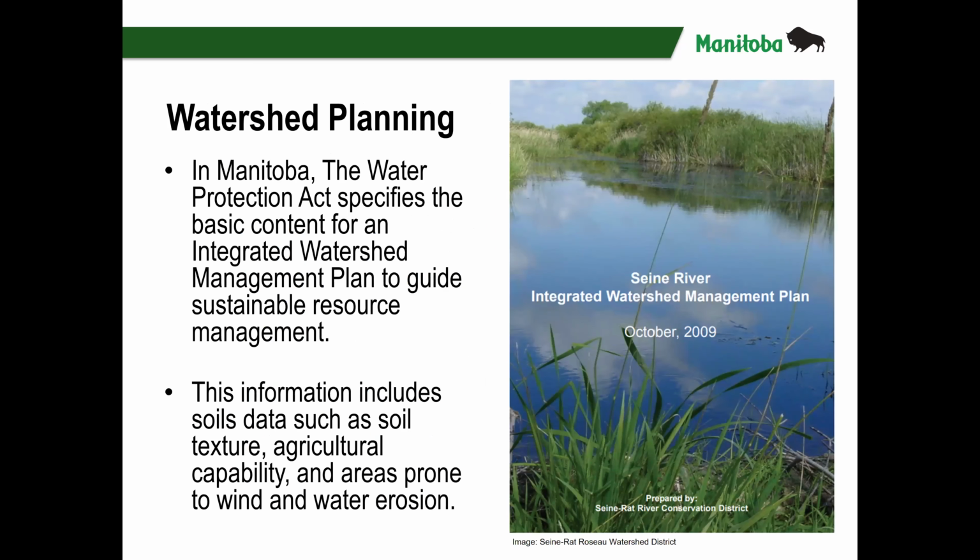Our soil data and maps are also used for watershed planning here within Manitoba. So we also have the Water Protection Act, which specifies basic content for an integrated watershed management plan to guide sustainable resource management. And these plans include our soil data, such as soil texture, our agriculture capability ratings, as well as areas that may be prone to wind and water erosion.